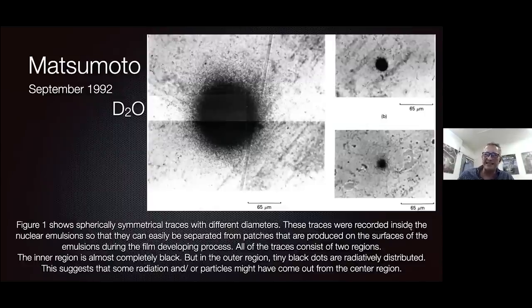These traces were recorded inside the nuclear emulsions so that they can easily be separated from the patches that are produced on the surface of the emulsions during the film developing process. All of the traces consist of two regions. The inner region is almost completely black, but in the outer region, tiny black dots are radially distributed. This suggests that some radiation and/or particles might have come out from the center region. Okay, so you're looking at a slice of a structure that's observed inside emulsions.